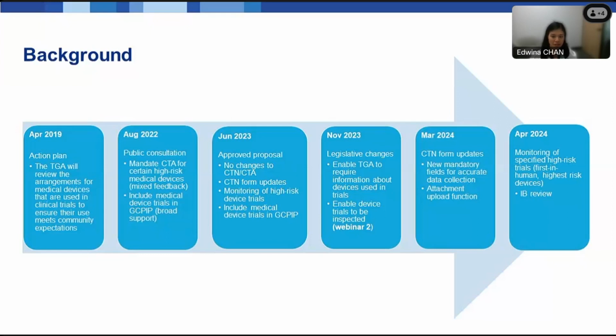In November 2023, there were some legislative changes to facilitate the implementation of this proposal. So specifically, changes were made to enable the TGA to require information about the safety of devices used in trials. So for example, information relating to engineering, materials, and sterility. And to enable medical device trials conducted under a CTN and the documentation supporting them to be inspected for compliance with good clinical practice. The GCP inspection program for medical device trials will be covered in a subsequent webinar, and we'll provide you with further details in due course.